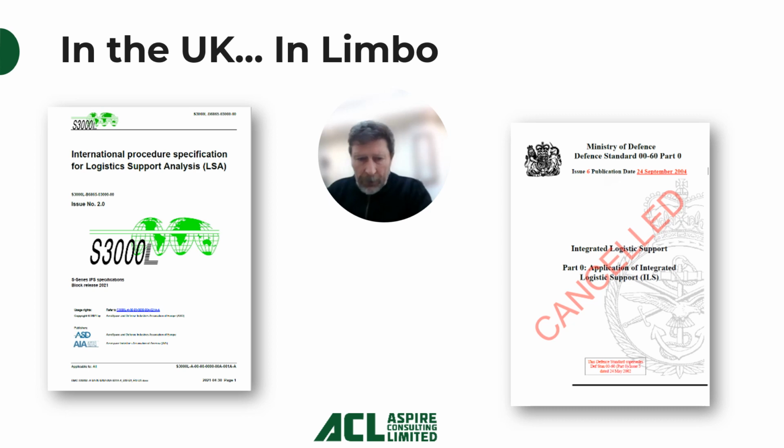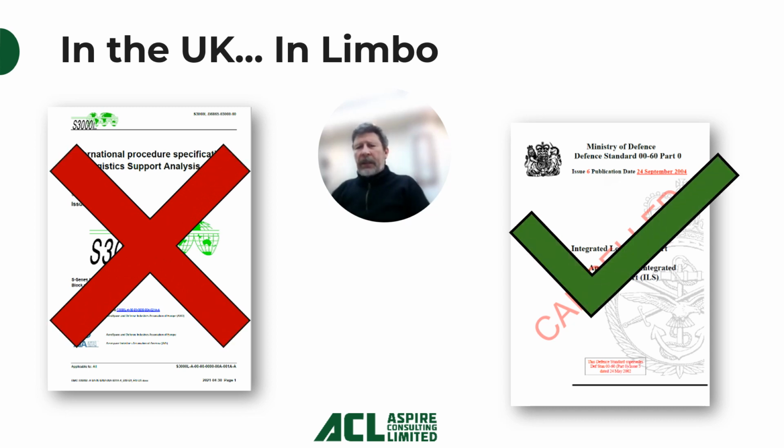2000M, 4000P, and so on. And what we found was that there's actually a couple of projects in the UK where the requirement in the original requirement set imposed on the prime contractor was to actually use S3000L, the S-series specification for LSA, for logistic support analysis. In both cases, however, both projects had walked away from that. And if you ask them why, in simple terms, they'd say, well, we just kept on running into brick walls. So what we found is then they abandoned S3000L and went back to using DEF STAN 00-60 Part 0.